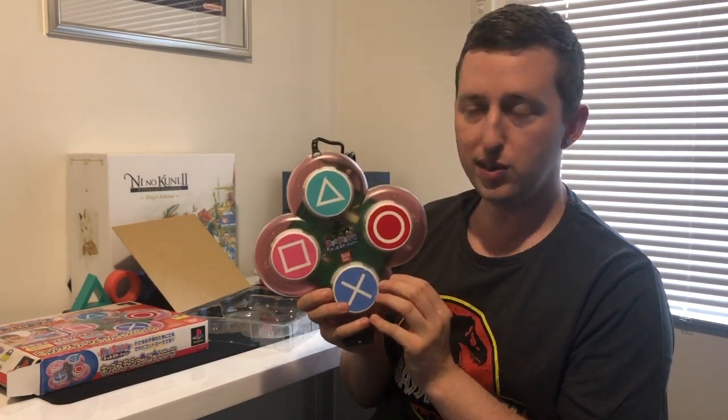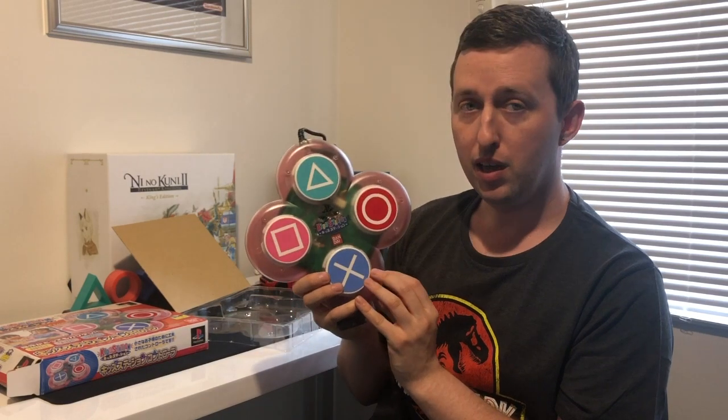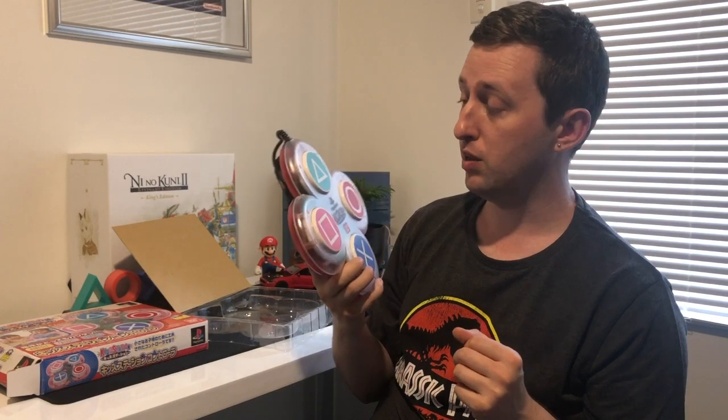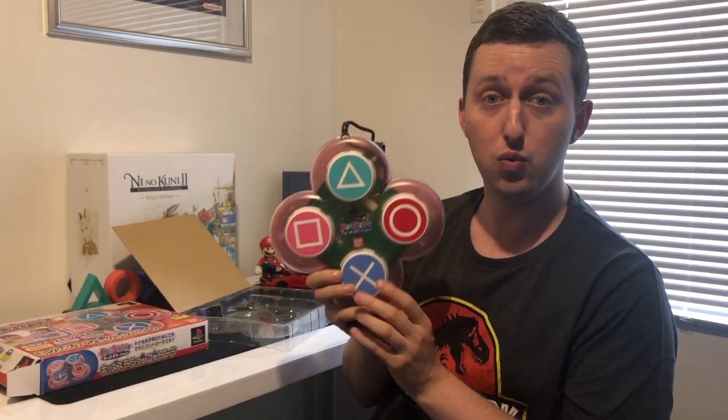I love the fact that it's see-through. I'm not sure if it lights up. I think that would be really cool if it did. It may possibly, but that's something that we'll be able to look into in more depth when we take a closer look at it. But yeah, really happy to have this really cool controller.